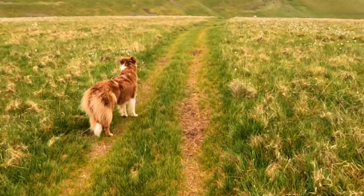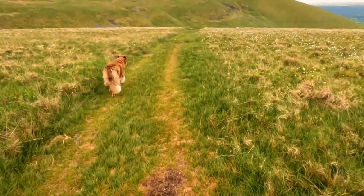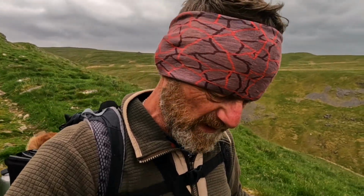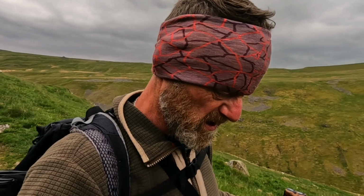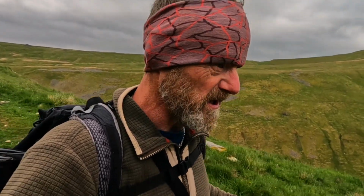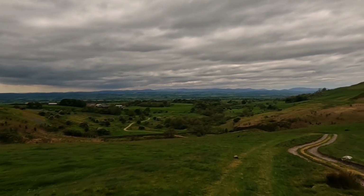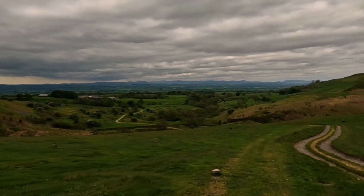And there's a few sheep in here again. Yeah, you've got to give cows respect, especially with a dog. They're very unpredictable. You just do not know what they're going to do. Horses are unpredictable too, but they don't want to kill you. They just usually want to steal your food. So I'm not really afraid of horses. We're heading for Harbour Flat Farm, which is just over there. The footpath runs through the farm.